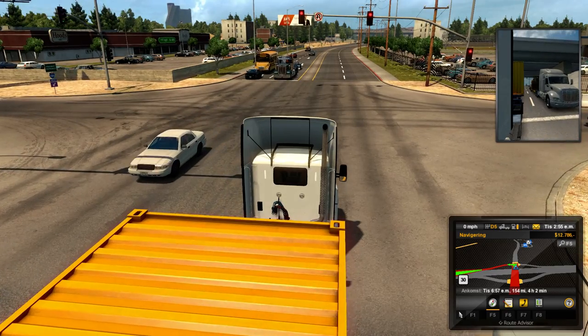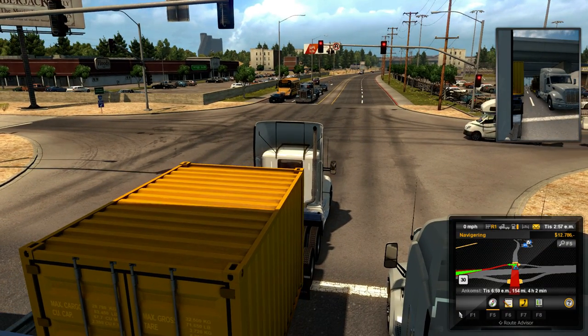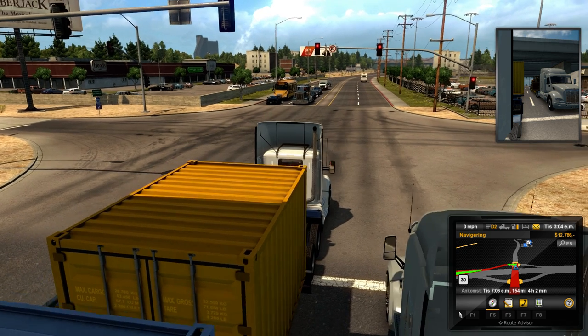Whoa! Red! Whoa! I was lucky there. I was really lucky, or otherwise I would lose $700 that we don't need now.